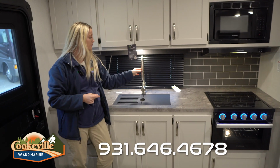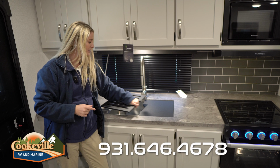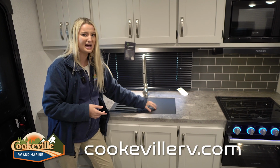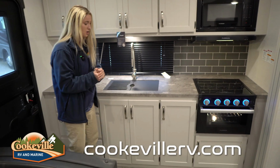Underneath, you do have your sink with a retractable nozzle, and they've given you this nice drying rack that does just move up. You can use this side to dry on. This is plastic. You could maybe use it as a cutting board. I'm not 100% sure on that, but that's an option.